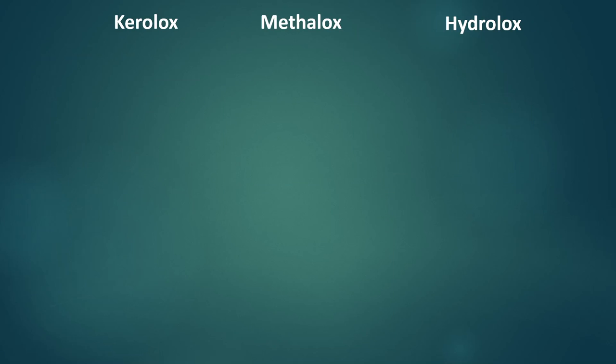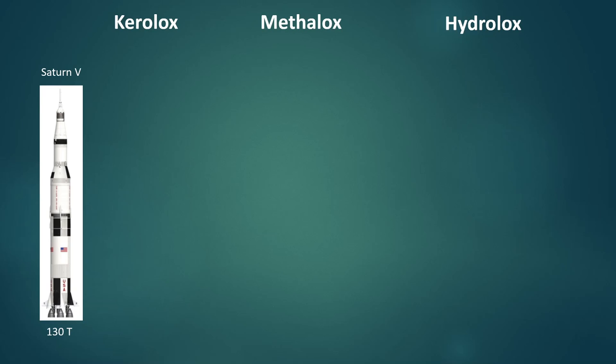So you probably noticed that different engines or different vehicles use different choices. So let's look at some rockets and talk about their choices. I'm going to start with the Saturn V. It could launch about 130 tons into low Earth orbit. I've classified it as Keralox because it used a Keralox first stage. The second and third stages are actually Hydrolox.